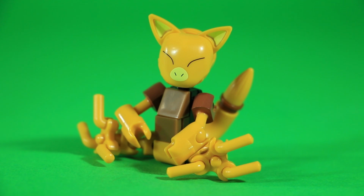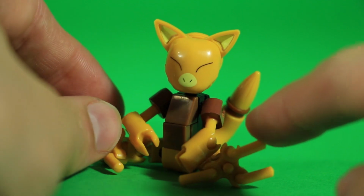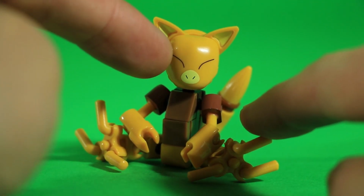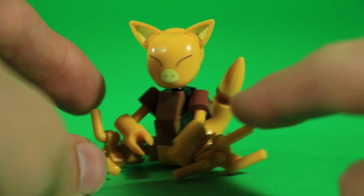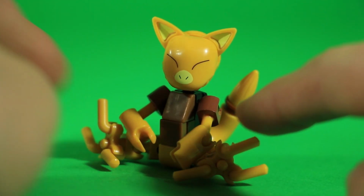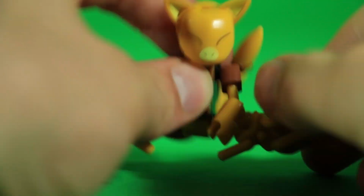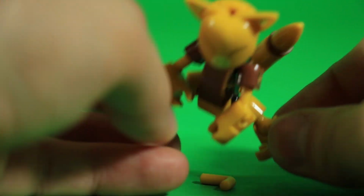I think the one thing that feels a little bit off is the positioning of the printing on the face. They have the right details, the closed eyes and the little snout, but the snout should be, I think, smaller and positioned further down. Right now it kind of looks like a pig nose a little bit, and not as much like Abra. The shape of the head, I get that they're using kind of a standard headpiece for a lot of these that they're just recoloring, so I think they did a good job using that. Pretty good adaptation overall.